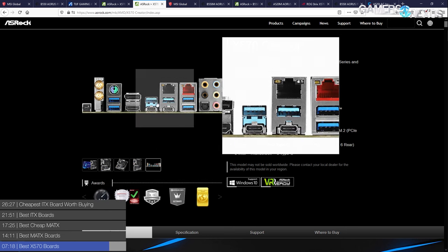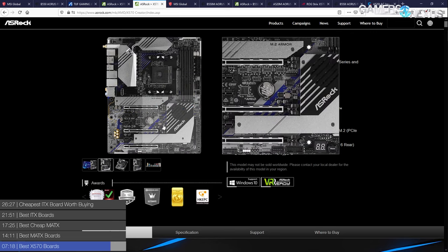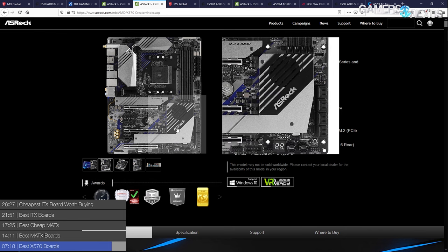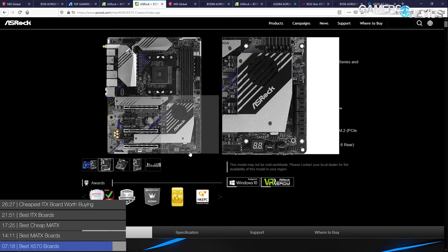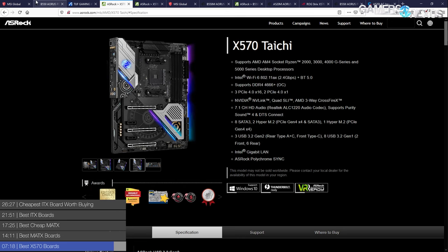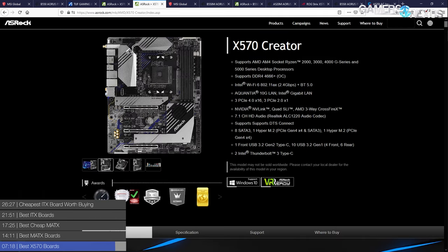This is also the only motherboard with this type of rear I/O connectivity. So I'm assuming one of the M.2 slots got converted into Thunderbolt ports. Anyway, you do get a postcode, power button, reset button, clear CMOS button. Same memory topology as what you get on the Tai Chi, which does mean that the Aorus Pro V2 is again going to be a better memory overclocker than the Creator.